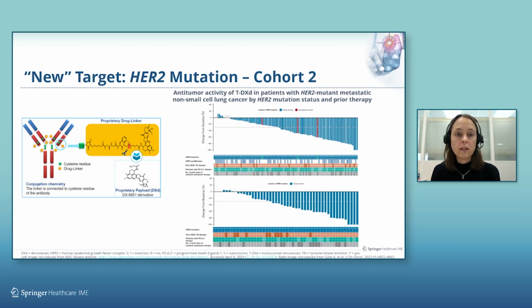Here I show you the DESTINY-Lung cohort 2 data. So trastuzumab deruxtecan, an ADC against HER2, is quite effective in patients with a HER2 mutant metastatic non-small cell lung cancer, as you can see in the figure on the right, both in pre-treated and treatment-naive patients.